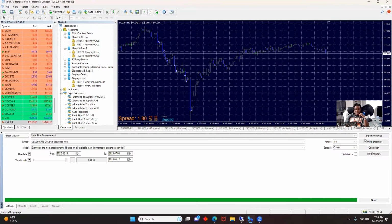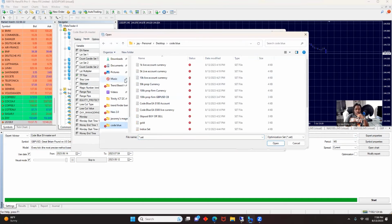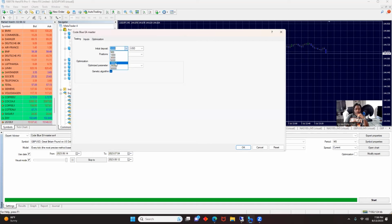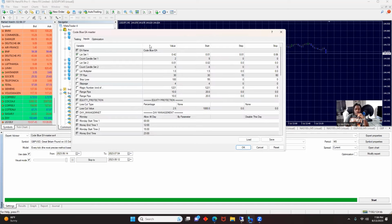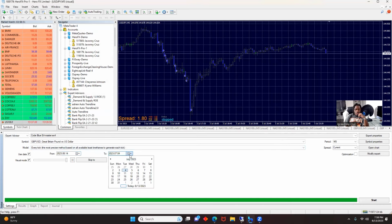Okay, guys, so I'm going to show you guys one set file that we have available in our Discord. Here it is, Code Blue, and I'll do 50K prop firm. So what we do is we'll test the 50K, right? And we'll do that lot size. GU has been selling, so we'll do sells only, and we'll see the results.